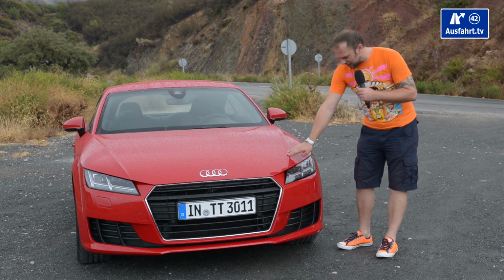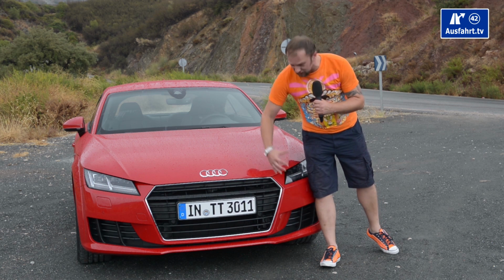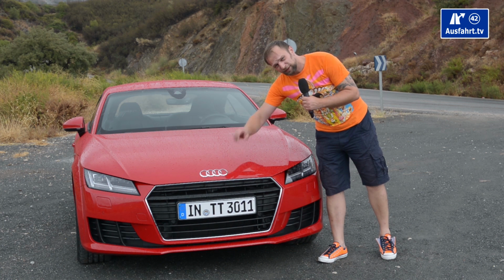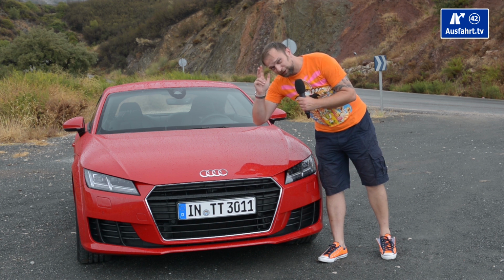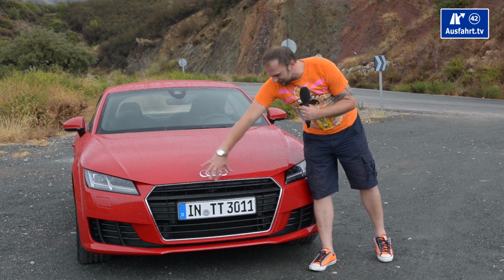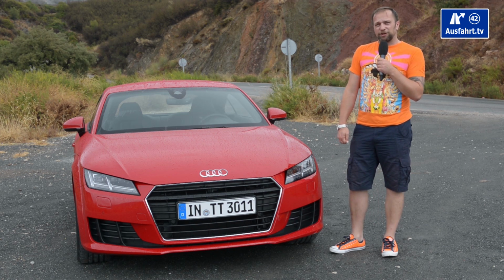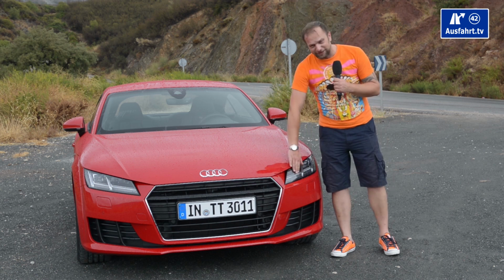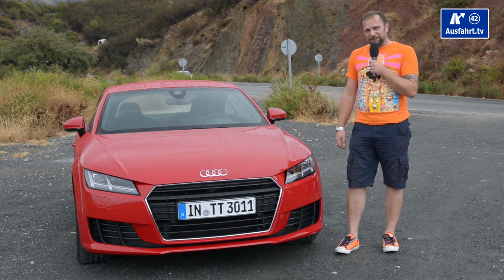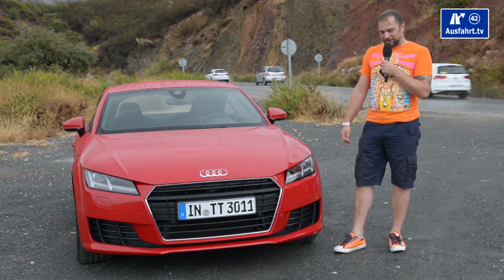You see the sharp edges here on the hood. You see the single frame grille that got a little bit bigger. And you see the rings on the hood. Does it ring a bell? Yeah. The rings on the hood as well as the size of the single frame grille should remind you of the Audi R8, while the light signature of the TT should remind you of the mighty R18 e-tron, which won the Le Mans series this year.